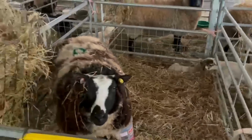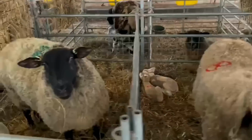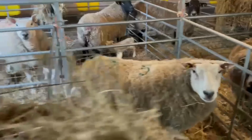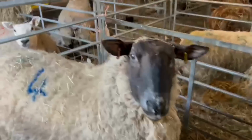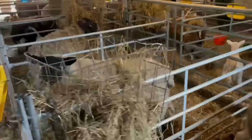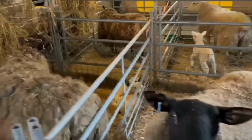So this is our maternity ward where all of the ewes and lambs first go after they have given birth. They have been in here for a few days and all the ewes are doing well and the lambs are drinking and nice and strong, so it's ready for them to move out.